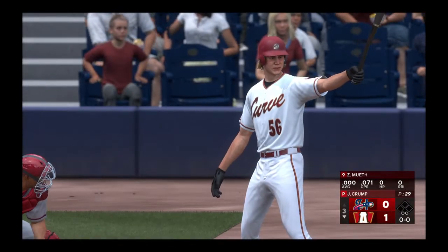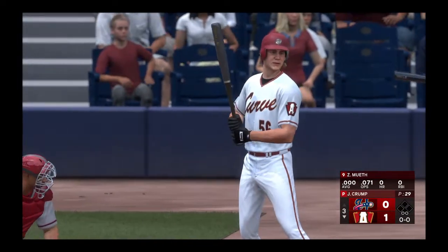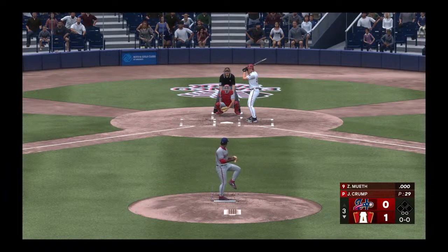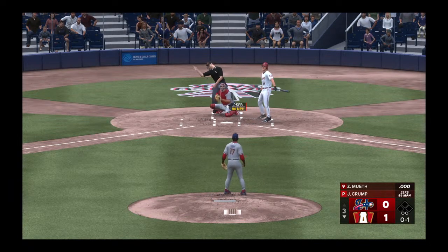We're back here at the ballpark. Here's the pitcher, Xander Mead. The pitcher, number 56. Fastball for a strike.